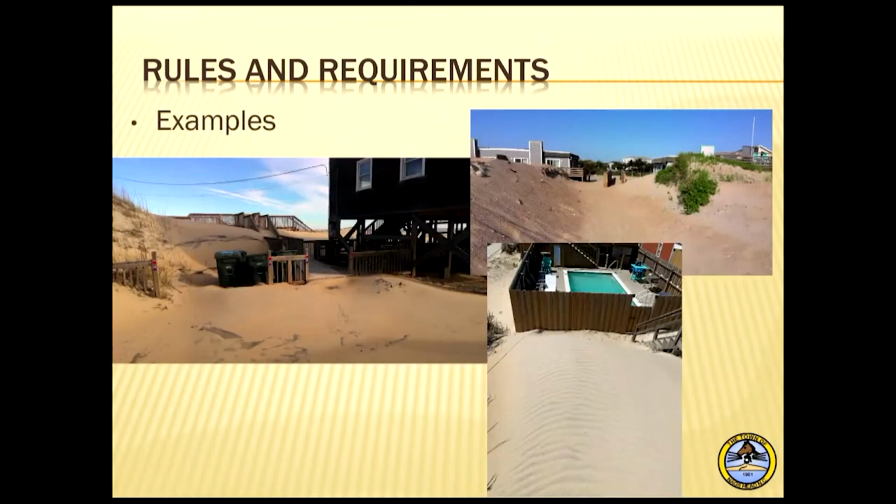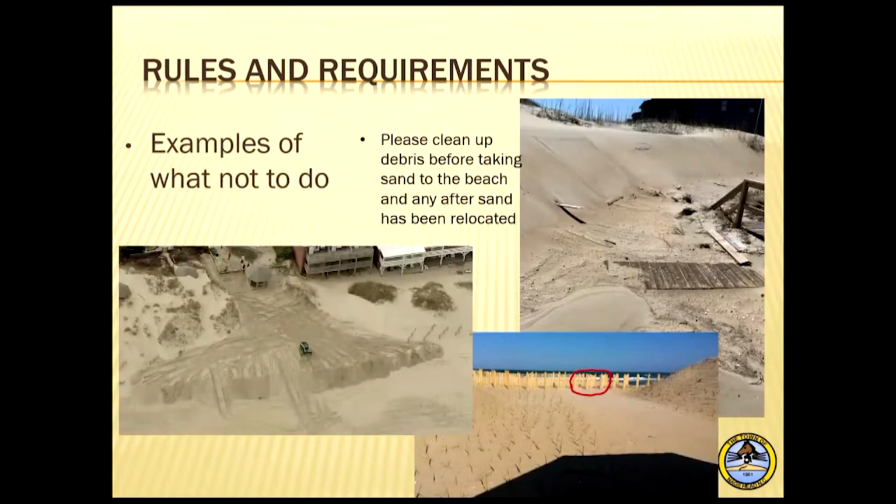Just some examples of what, obviously, these are a little older pictures, a couple from 2 years ago, of what we were seeing out there before the job was done. It's what we don't want to see: all the trash in the dune. We'd like to have it be clean sand. Obviously, we get a little bit while you're digging, if it's been buried in the dune. But if you can see it when you're moving it, just grab the trash when you're done, that way we can keep it cleaner.